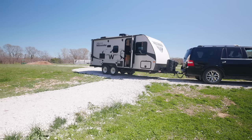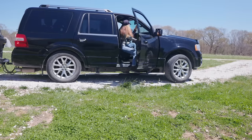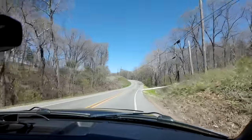We're doing something a little bit different today. We're going on a road trip to Southeast Missouri. We're going to visit our friend Luke and his family, and we are going to get a little tour of his farm as well as see the eclipse because they are right in the path of totality.